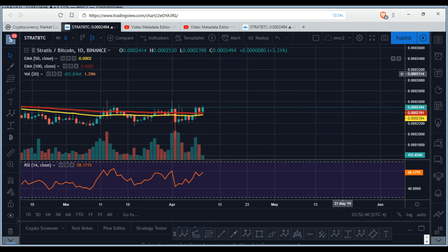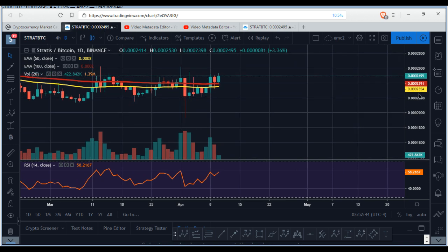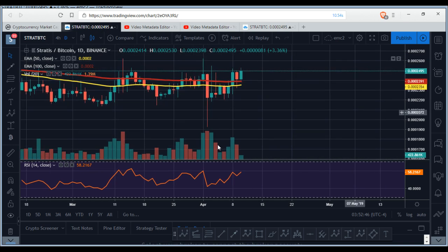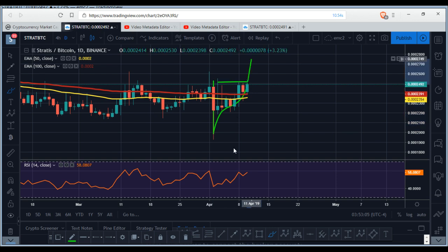So what happened with Stratus is that as soon as BTC started to push to the upside, we saw a big drop from Stratus, right? And then they pushed to the upside. This push to the upside is the same move Nano made. Nano made this move to the upside and came back, retested this area, and then pushed to the upside, right? So I'm expecting the same from Stratus.